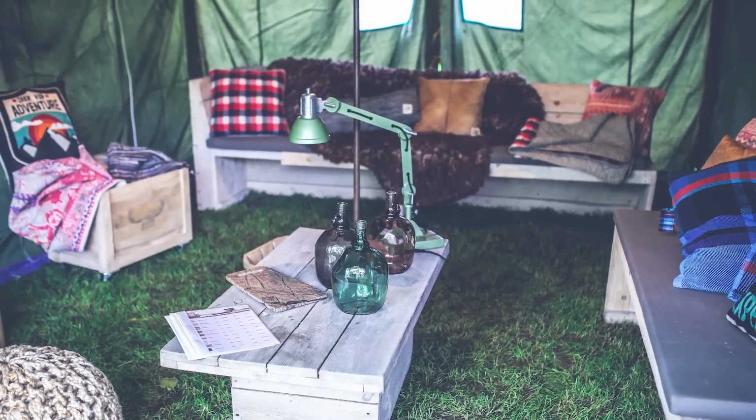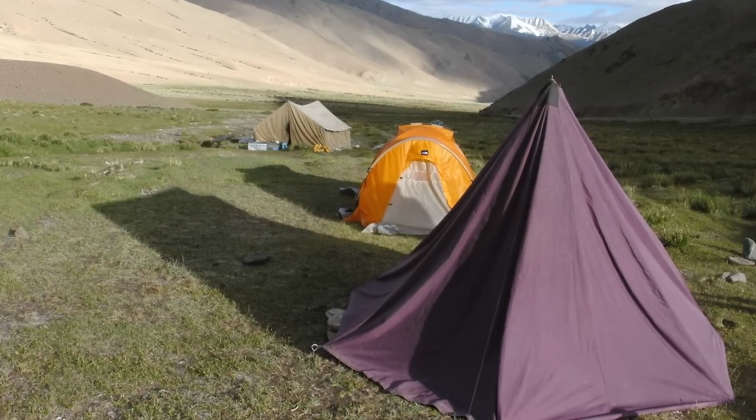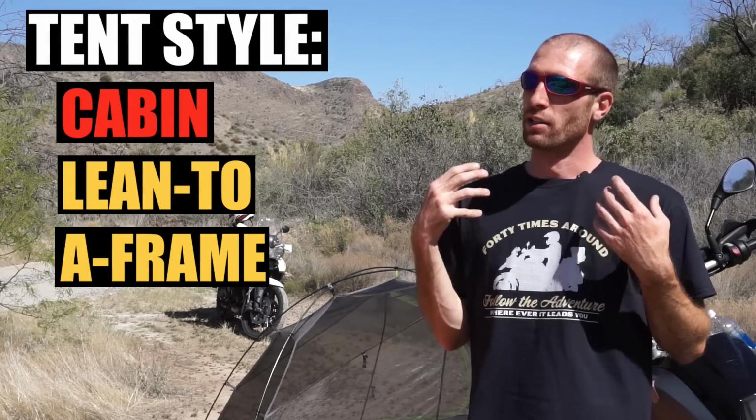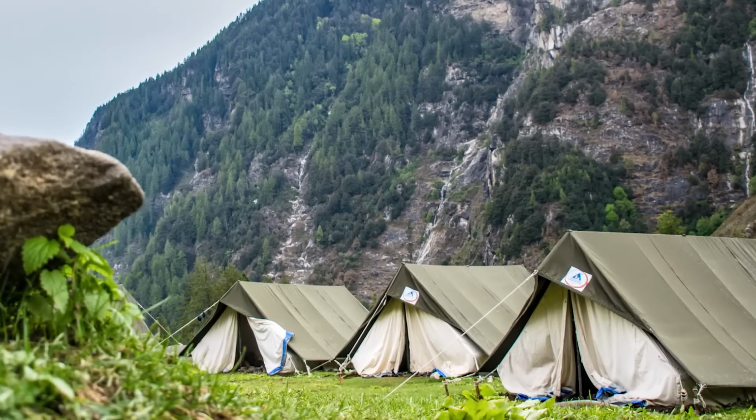Another option that you have is the lean-to style or an A-frame. Now, I've camped with these before, and to be honest with you, they just don't work for me. And the reason for that is I need something freestanding. I have found myself in places, particularly in the desert, where the ground is so hard you can't get a stake in it. So if you have a tent that relies on stakes in the ground to stand up, you're going to get yourself into trouble with that. So I kind of avoid the A-frames, the lean-tos.